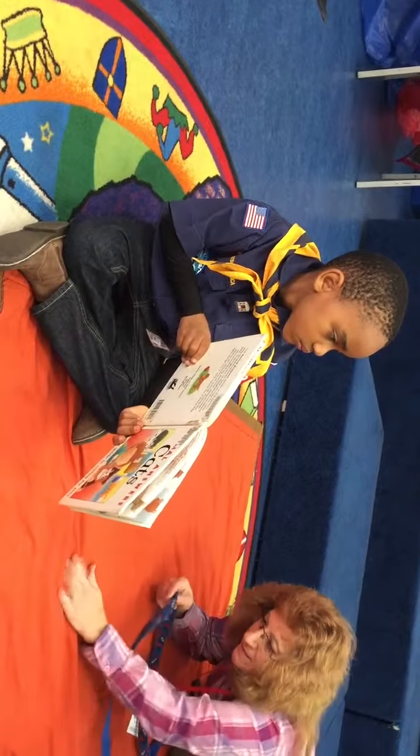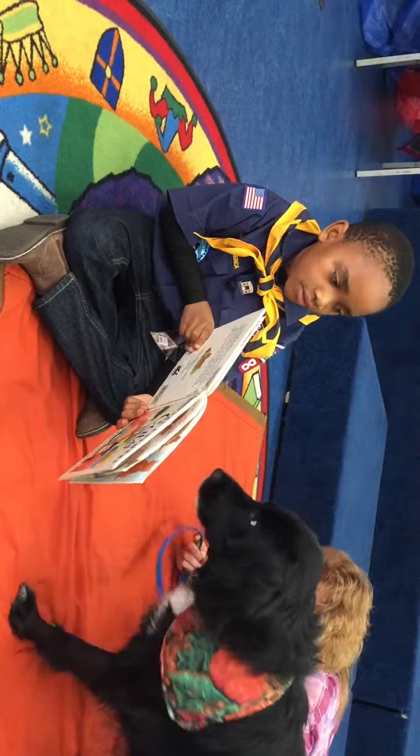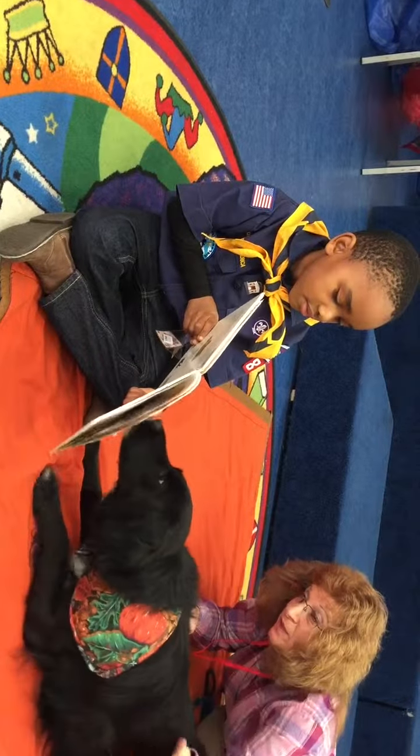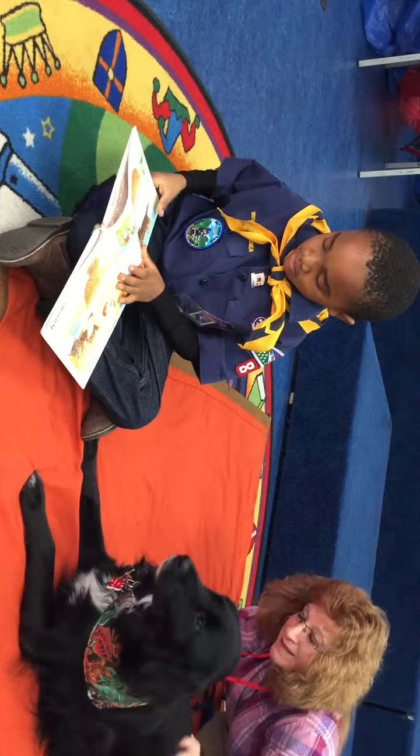Nice. Over there. Okay. Come here, Misha. Alright, there it is. Did she kiss you? No? Okay. We say no kiss then. What about your hand? Yeah. Okay.